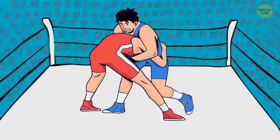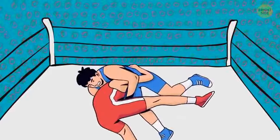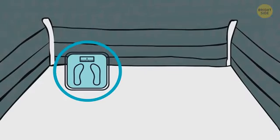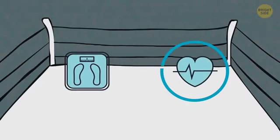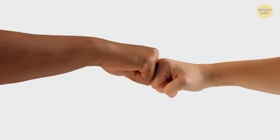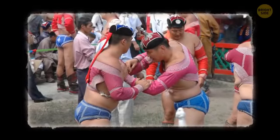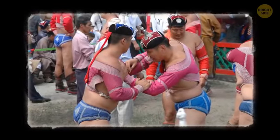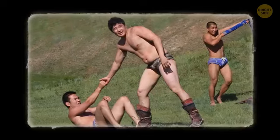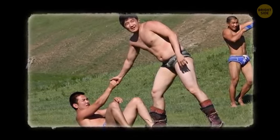The rules are quite simple. Whoever touches the ground with anything other than a foot loses. There are no weight classes, no age or time limits, so it takes as long as it needs to win. And yet, they do it with grace. Match courtesy is important. For example, if an opponent's clothes get tangled, the other one is supposed to stop and help solve the issue, even if it means missing a good opportunity to win. At the end of the match, when one participant is defeated, the winner will give them a hand and help them back up on their feet.